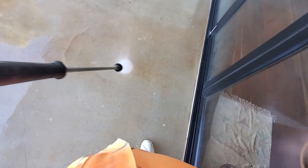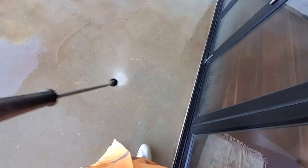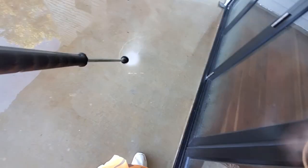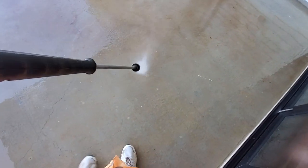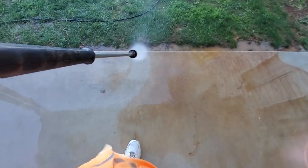Not only that, it looks unsightly to have so much red markings on the concrete when it could be a lot cleaner. It's just one of those jobs that needs to be done periodically, at least once a year. Depending on where you live, it may need to be done twice a year, especially in wet areas where mould is quite prevalent.